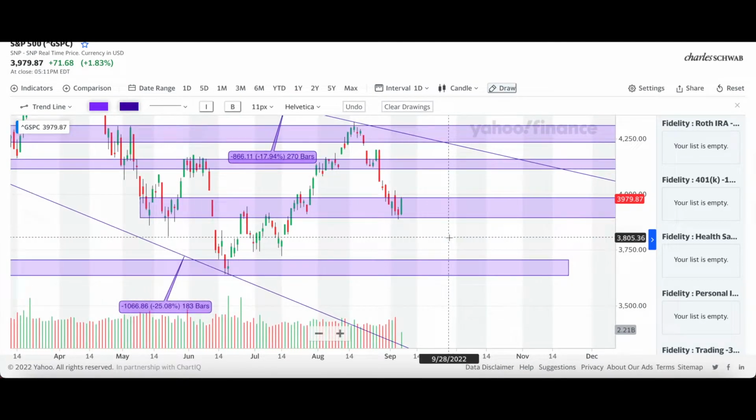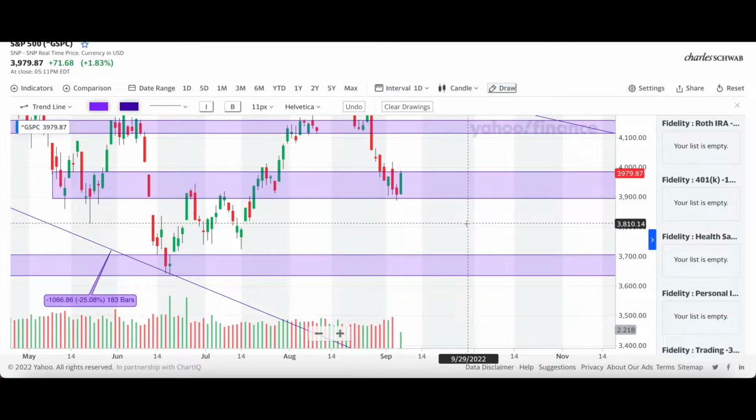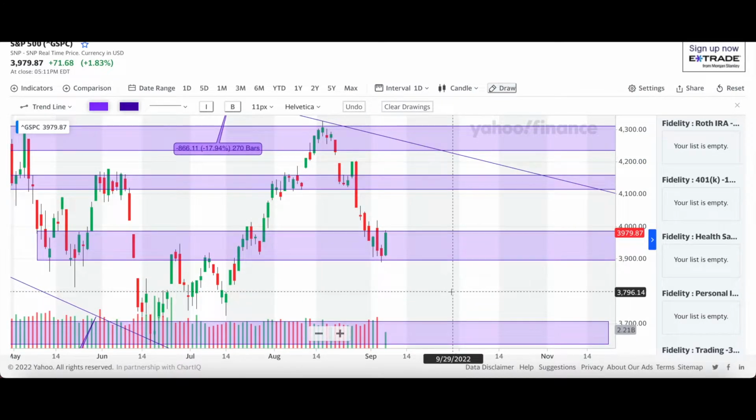So after we saw this bounce off the bottom of this zone that we had mapped out, we figured that there could be a little bit of chop in the markets, and that's exactly what happened today. We got to the very top of the zone and then sold off just a little bit, but it did respect the top of that zone that we had, so that's always good to see when your zones are prevalent in the market, and ours have been.